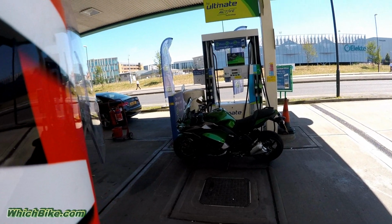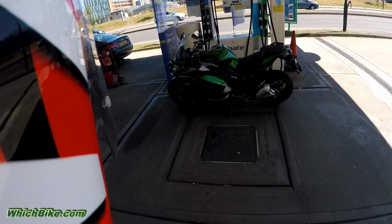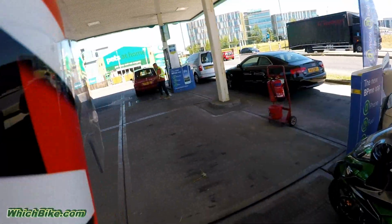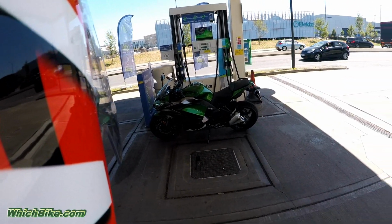This is the 18 model. Looks as great as the previous model in that fantastic Kawasaki metallic green. Very good looking bike. You can adjust the screen. On the performance pack you get a tinted screen, or blackened screen. Looks like an out and out racer, doesn't it? Quite incredible.